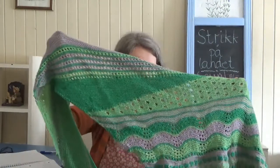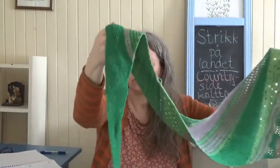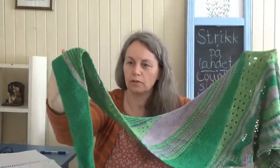Janne Penny, she's a Swedish designer with a lot of funny, I would say funny and surprising designs. And she has made a shawl called Evenly Uneven. Always difficult to say. And it is such a funny shawl. With three colors, start here and then you do a lot of crazy things.